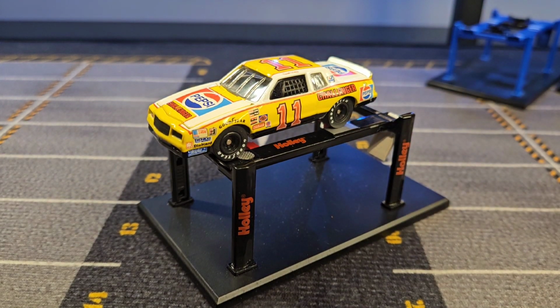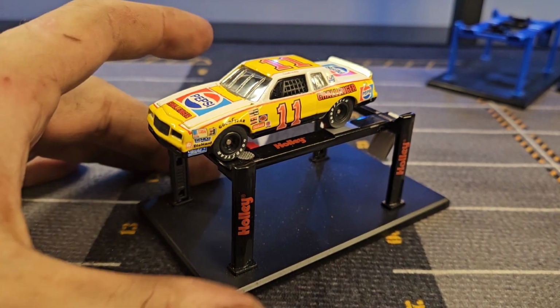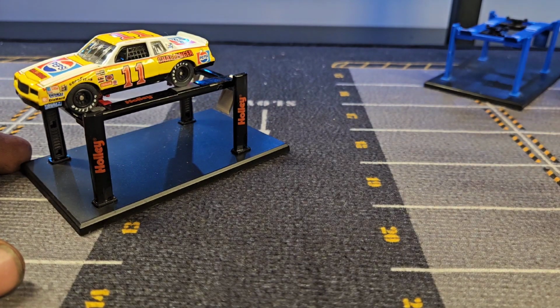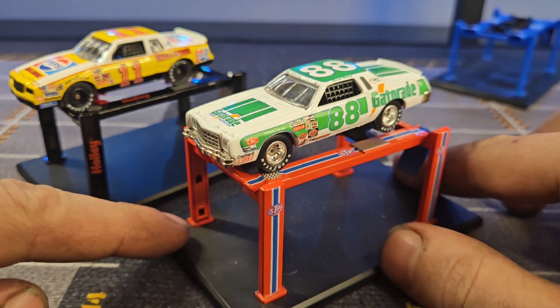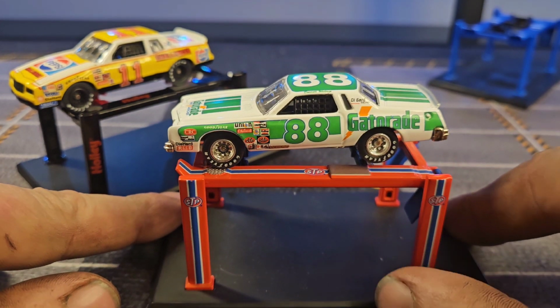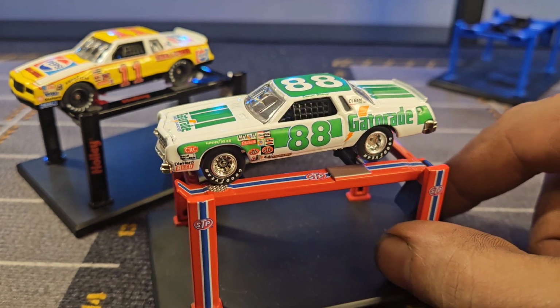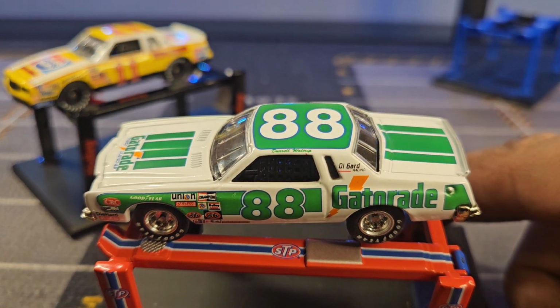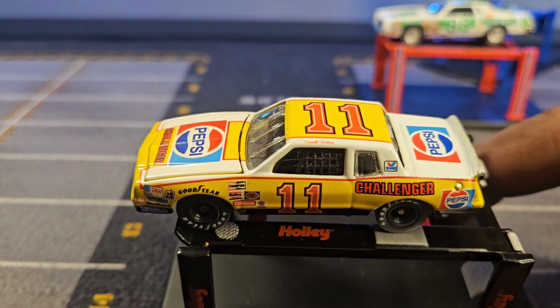I believe we took a look at one of his Gatorade cars in the last video, if I'm not mistaken. Hang on. Ooh, excuse me, a little burp there. Yes, here is his 79 Pontiac. I believe this was a 79 Pontiac Grand Prix. Oh, now I get the hiccups. Jesus, I'm falling apart over here. But yeah, as you can see, there's Darrell Waltrip on the roof there. And then Darrell Waltrip once again.